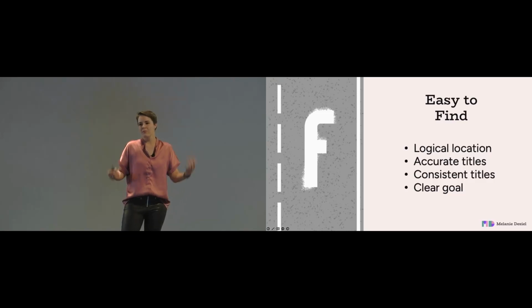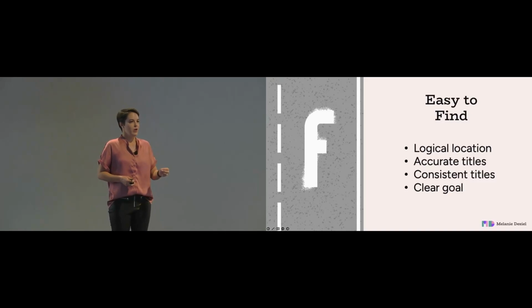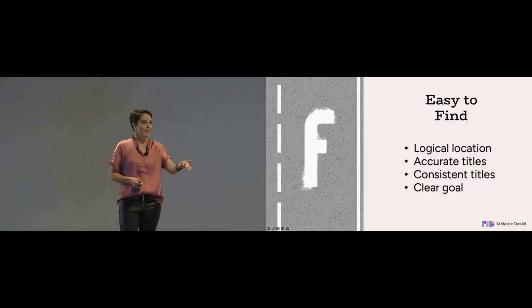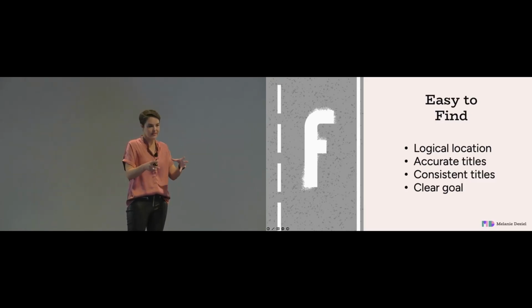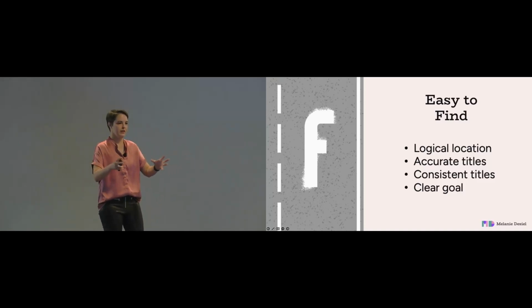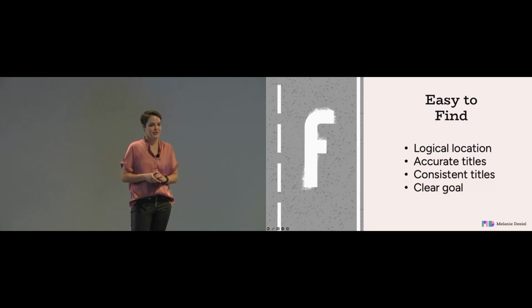Documentation is fun. The most important thing with documentation, though, is that it's easy to find. So getting clear on how people in your organization are or are not finding documentation is really important. Logical location: ideally, we have stuff in one system, whether it's all in Google Drive, or all in Box, or all in brand folder, whatever we're using, it's all in one place.